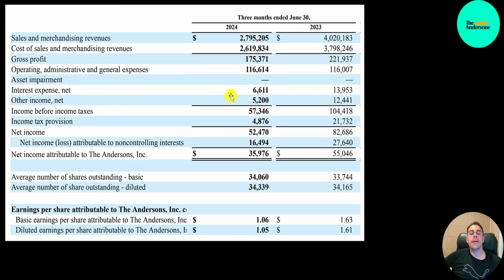Here's their latest income statement. Revenue went down a lot, from 4 billion to 2.8 billion. Their cost of revenue also declined a lot, so they did have positive gross profit, 175 million. Operating expenses, 116 million, so their pre-tax income is 57 million. 5 million of taxes, net income 52 million, down from 82 million. And they did add some shares, not too much, just maybe 300,000 shares, so they're up to 34 million.